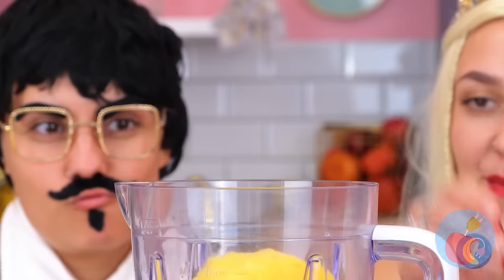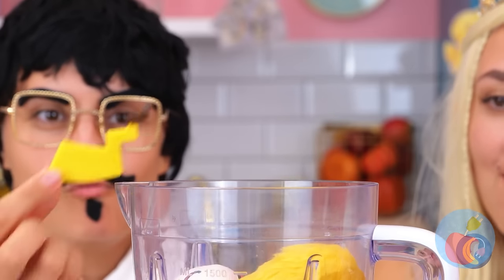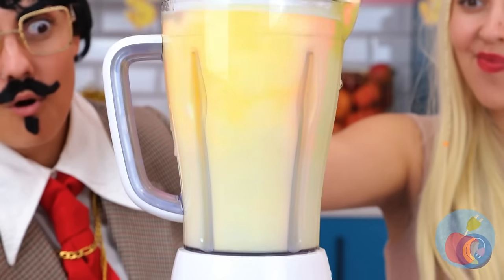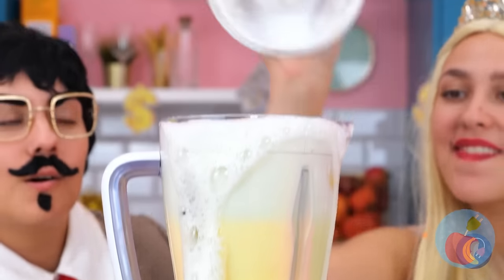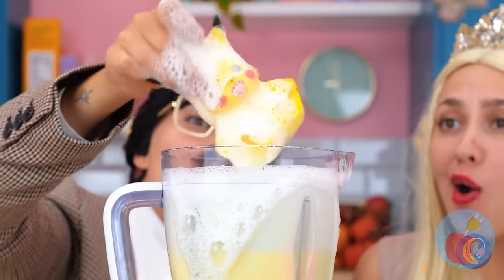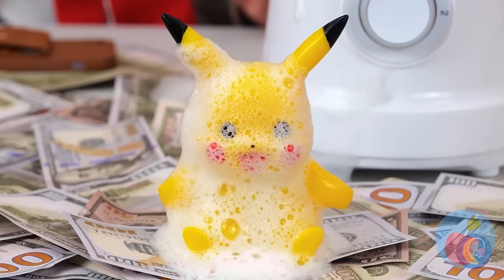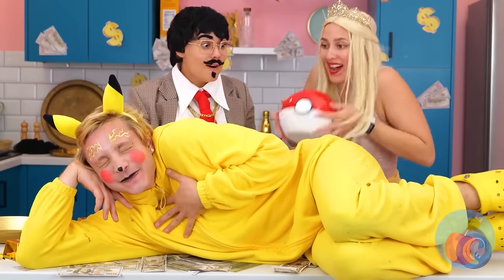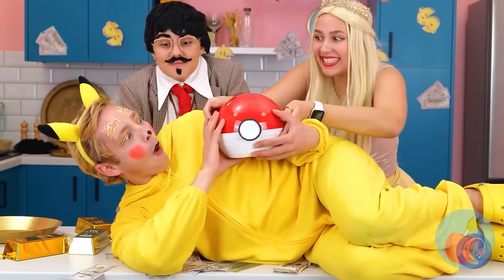Today, we're gonna learn how Pokemon are made. That hat seems familiar, and so does that tail. Make sure that lid's on tight. Congratulations! Wow. It's a Pikachu! Aw, they grow up so fast. Yeah. Let's hope this Pokeball's bigger on the inside.